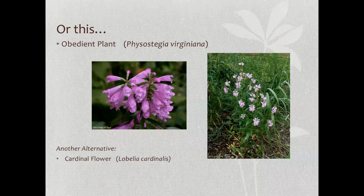It's obedient because you can twist those flower stems, and they tend to stay in the direction that you twist them. So that's the obedient part of it. It's in the mint family. It prefers full sun, but it'll take a little bit of shade. This is hardy up to zone 3, and you can get white or pink flowers.